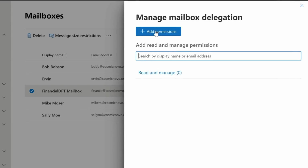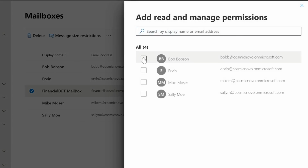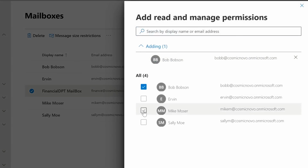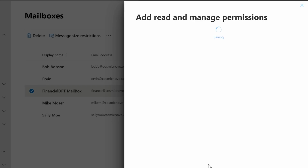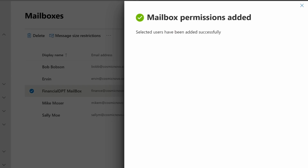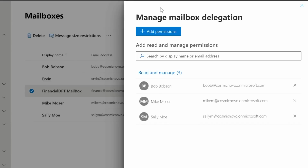Very simple. We're just going to click add permissions. We're going to add Bob. He's in there. We're going to add Mike. And we're going to add Sally as well, because she's got to manage and basically observe what's going on in this mailbox. Remember, we made her a manager. So she's going to want to have access to this and observe what's going on with that mailbox to make sure that customers are taken care of, or any users that want to talk to finance, meaning other people that work in the company.